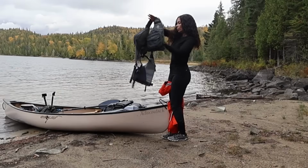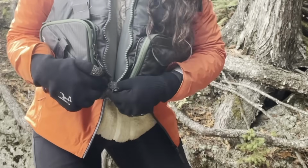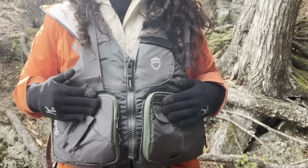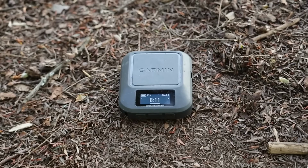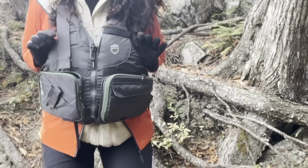I recently upgraded my life vest to this NRS one, which is an actual paddling PFD. I've got these extra pockets here, so I usually keep my Garmin inReach in here, my car keys. This is the PFD I've been wearing since my last trip.